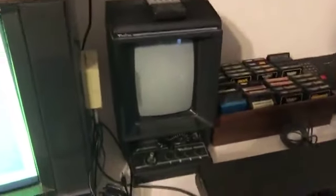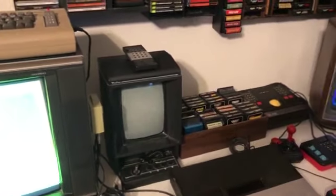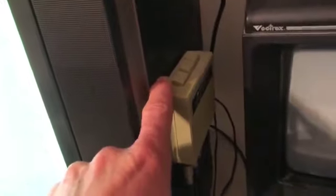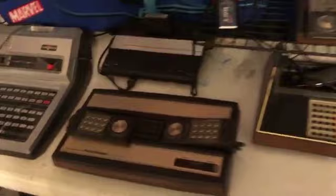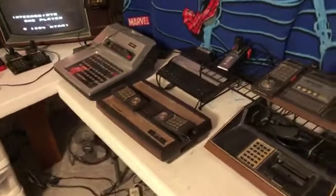Gotta mention the Vectrex. Back in the day, I traded my VCR to a pawn shop for a Vectrex. Got a little system selector here to pick between the VCS, the ColecoVision, and the 5200. Pretty cool. This one I just have to plug into the back of the TV to select between these systems, but they are all up and ready to play, and I do play them fairly frequently.